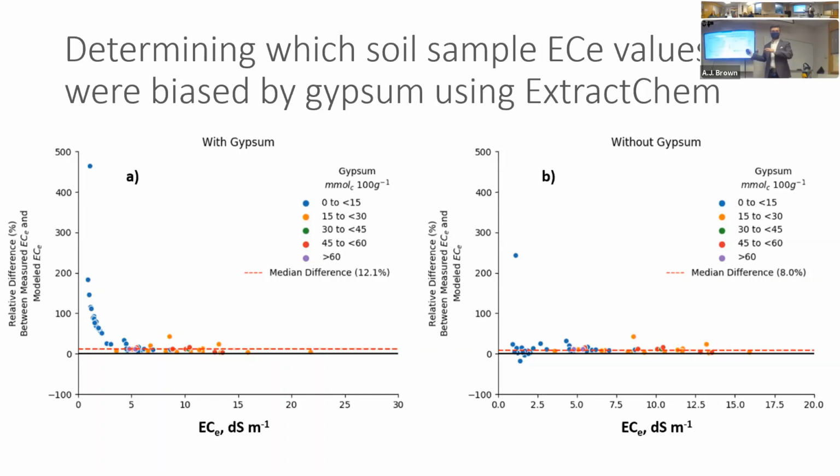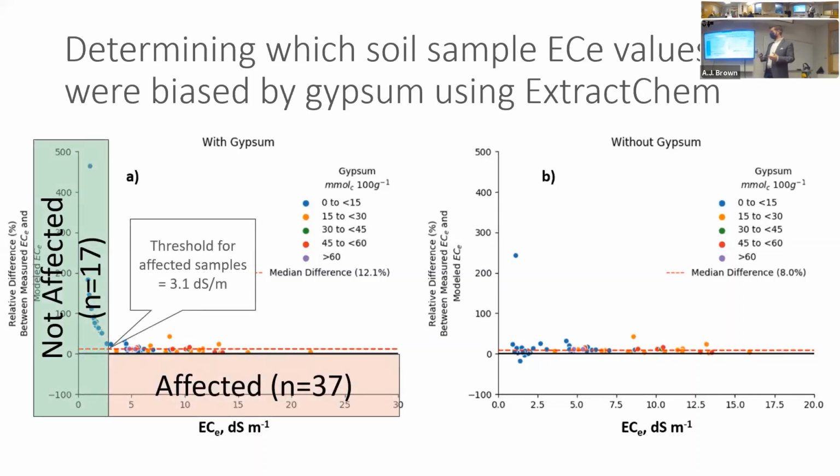Now, all of these samples sat overnight as per the methodology of the saturated paste extract to try to reach equilibrium, but these samples never made it. So as such, we were able to determine that 17 samples were not affected by gypsum because they never reached equilibrium in gypsum. The rest, however, are potential candidates for gypsum bias. And we found this threshold to be 3.1 decisiemens per meter. So if it was above 3.1 in our case, it was affected, and if it was less than, it was deemed not affected.